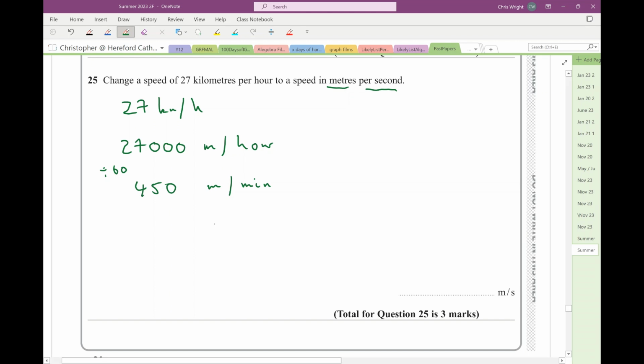So now, final step, can I convert it to meters per second? Well, if it goes 450 meters every minute, if I divide by 60 again, then I can work out how many meters it would go every second. And the answer I get is 7.5.